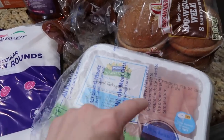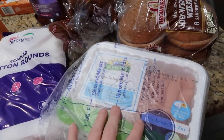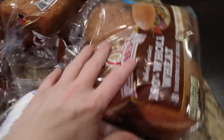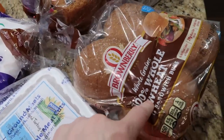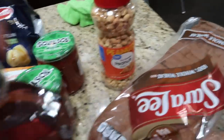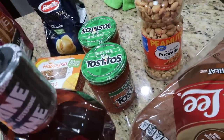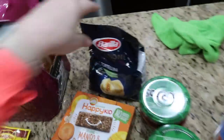We make a lot of turkey tacos. I'm actually using this for a burrito bowl recipe that I make in the Instant Pot. Buns for some barbecue chicken that was frozen and we're going to be eating up this week. Bread, peanuts, some salsa for my burrito bowl, and some chicken tacos I'm gonna make for freezer meals.